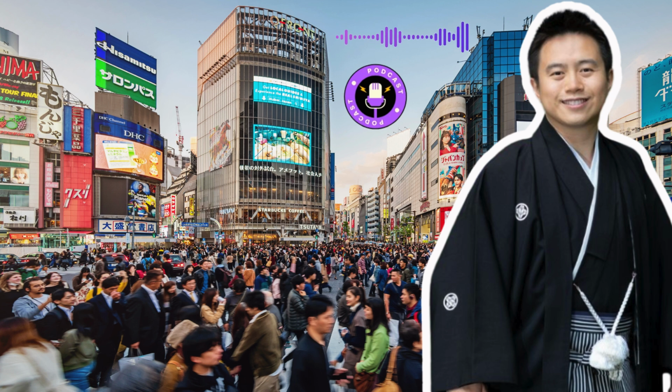Technological innovation, continuing to invest in robotics and AI to address labor shortages and support an aging population. Changing work culture, encouraging a shift away from long working hours and presenteeism towards a more flexible, results-oriented work culture. Education reform, adapting the education system to prepare students for a changing job market and promote critical thinking and innovation.